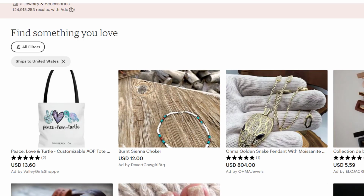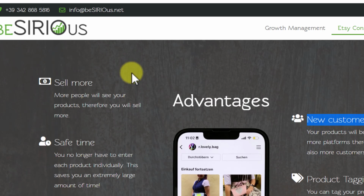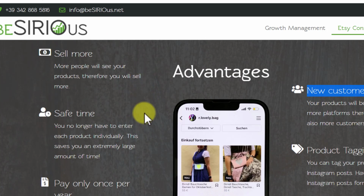So once you do this, you are going to see sellers that are already running ads for their products on Etsy. As you can see right here, you can see ads by Valley Girls Shop. And now you can see this person has only 2 reviews on this product. So if they are spending money to run ads on Etsy, definitely they are going to be interested and willing to take a look at this product right here.